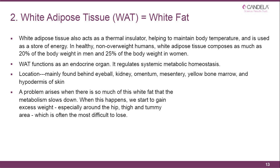And really the issue is when we start to store fat, it generally is the white fat that we're storing, and our metabolism slows down. So when this happens, we start to gain excess weight, particularly around the hips, the thigh, and the tummy areas. And these, in many cases, I'm sure you'll find with your patients, are the areas they find it's most difficult to actually lose that volume of fat.